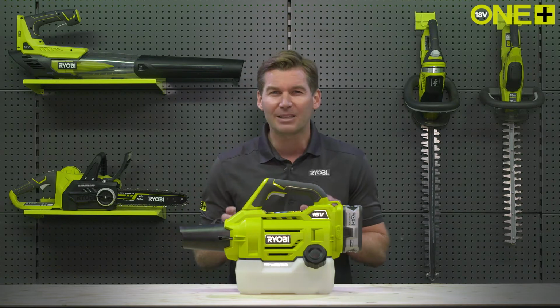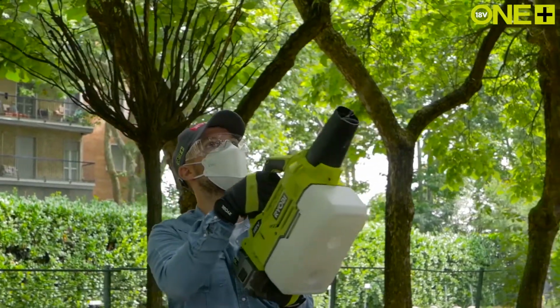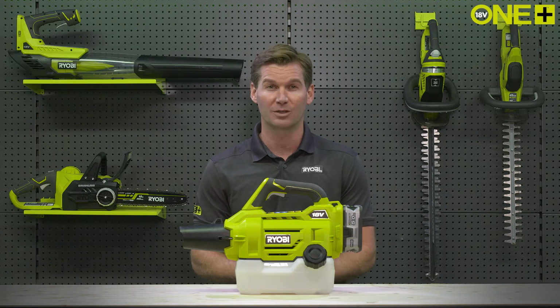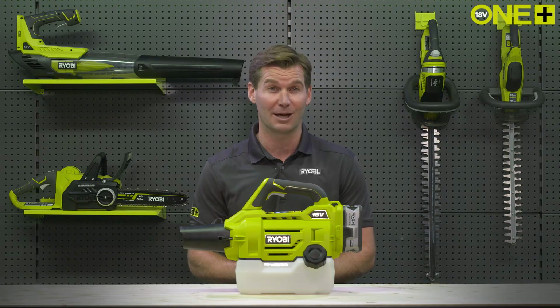Second, atomized droplets settle evenly and penetrate further on hard-to-reach surfaces. This ensures more efficient distribution of the chemical. Last, the fogger can be used indoors, in well-ventilated areas of course, to spray cleaning chemicals and disinfectants, as it will create a mist rather than leaving surfaces wet to the touch.